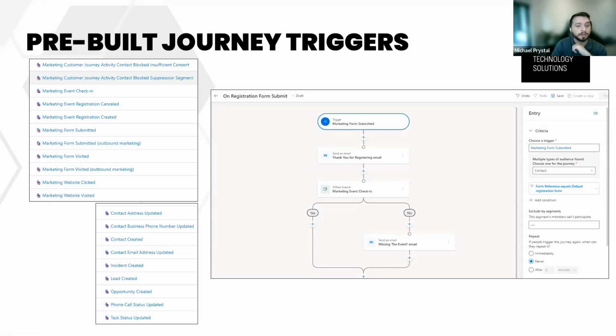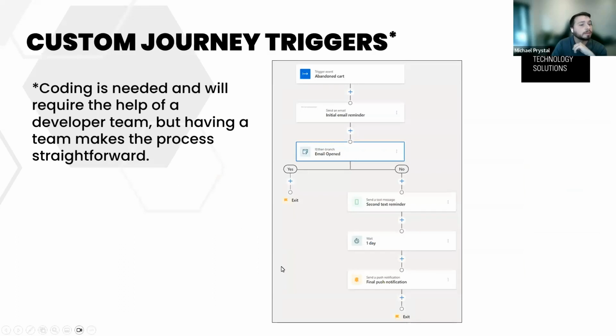The next time you visit a website or cancel an event, will a marketer be controlling your fate? If you need some more functionality, there's the ability to create custom triggers. If your marketers are hungry for power, you could give it all to them with custom triggers. A quick note here, the dev team can rejoice, the process is straightforward for them. So even though you're custom making these, the trigger right here, in this case an abandoned cart, it's very easy for both the marketer and the dev team to collaborate.